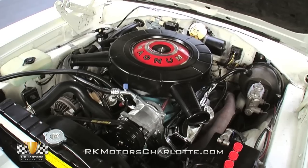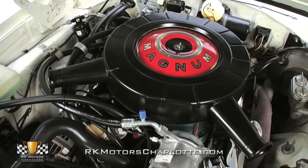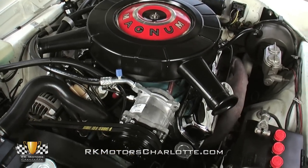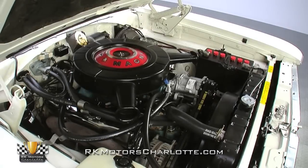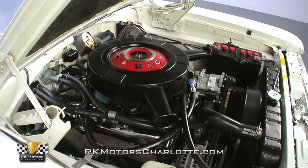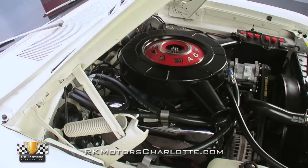While there are updates such as an Edelbrock 4-barrel carburetor and a modern R134a-friendly air conditioning compressor, the bay maintains its vintage vibe thanks to details like a correct voltage regulator and wiper motor. Turn the key and the engine fires to life with a dignified rumble that only hints at the car's capabilities.